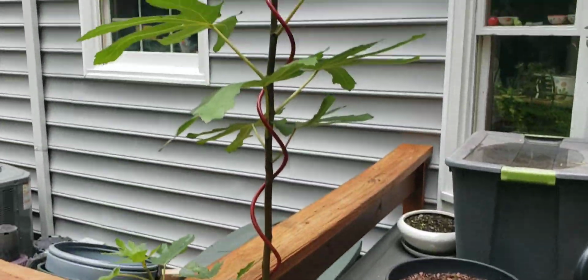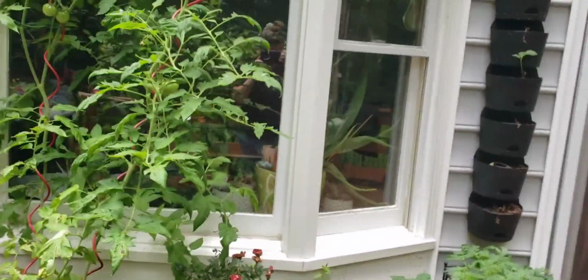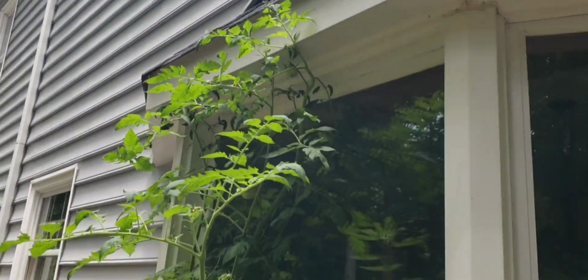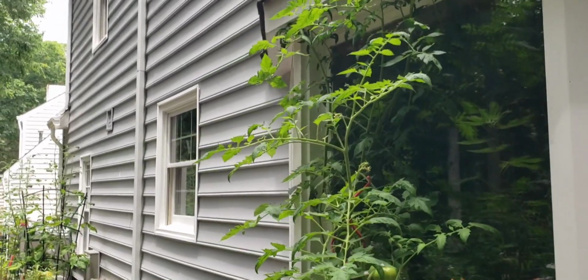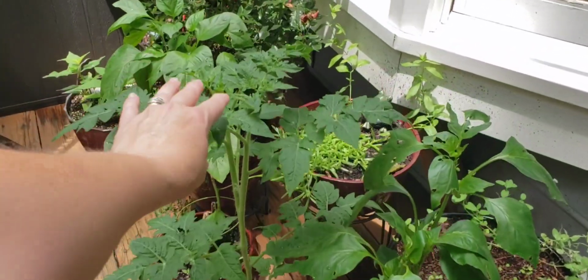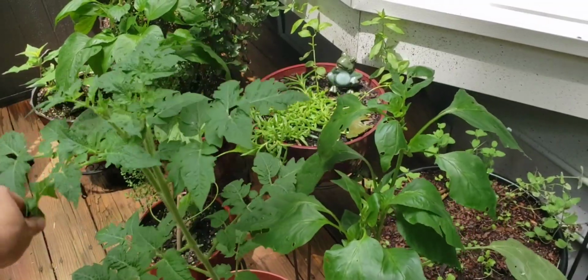Don't see any figs on that fig tree, but look at that tomato. Look at that. It's using my bay window as support, and that's fine. I'm just going to let it do its thing and then harvest and be done with it. A couple peppers here too, and this is another one of those Tasmanian chocolates. He needs a support. Today I'll do that.